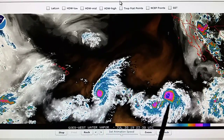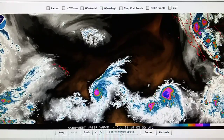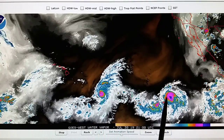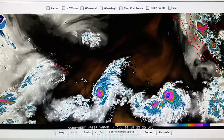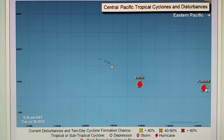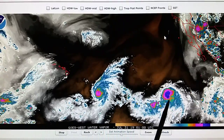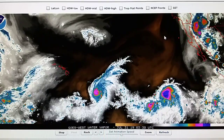Now over here we have this other storm, and you can see a blast pattern right there towards the end. So this storm is being targeted as well. I've already forgotten the name of that. This is Erick and Flossie. Flossie. I don't think I've ever heard that name used for a hurricane, but there it is. So this is Flossie, and this storm is quite a bit larger than Erick out here. So we're going to keep an eye on this.